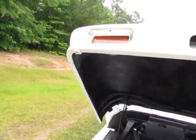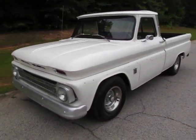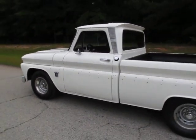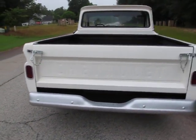Hood is in great shape. And actually the body lines on this truck are great. Nice and straight car, or truck, I mean. I'm still waking up, guys. It's early, and I'm trying to beat this huge storm that's about to blow in. Supposedly we're getting hail and tornadoes and all kinds of stuff, so I've got to get this thing back in the shop and under cover. Very straight body lines all the way around.